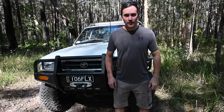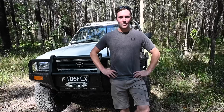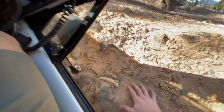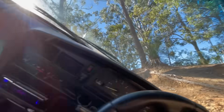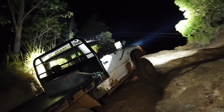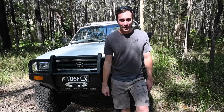So all up, the rear suspension cost me $1,630 for all the parts. After just doing the steering, front suspension, and rear suspension, I was doing some crazy things with this Hilux. It was great, taking it up tracks I wouldn't even dream of taking the old Ute up. It was eating up tracks and I was having so much fun. Everything was going well until it all went bad.